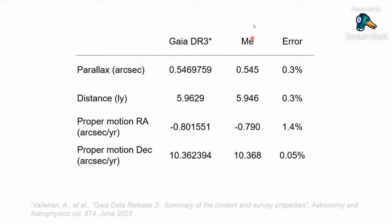I'm over here, I don't have as much money, so I get maybe 3 decimal places. But you can see I did pretty well. Gaia is about 0.547 is the parallax. I'm 0.545, only missing about 0.3%. And of course, the distance worked out the same way. Barnard star is a little over 5.96 light years away. I calculated 5.95. So I was extremely happy with that.